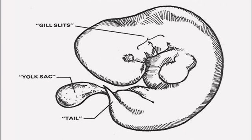Now, they claim, for example, the human embryo has gill slits, and that's a throwback to the time when we were fish. And it has a yolk sac, back to the time when we were birds. It had eggs with a yolk, and even a tail, back to the time when we were lizards or perhaps a monkey or something. And so we have these vestiges of our former evolutionary transition.